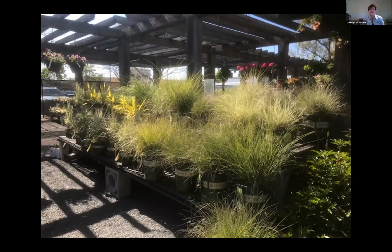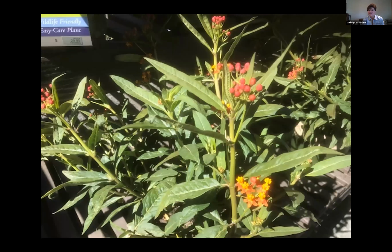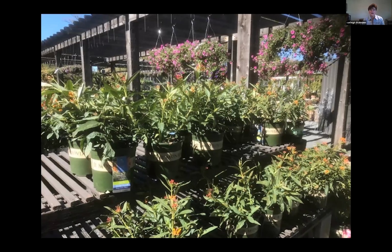Ornamental grasses are in. This is in the sun perennial area. We have a whole segment just with ornamental grasses. And then, oh, look at the tree peony. Incredible, absolutely gorgeous. I think I counted 12 out on the main aisle. This is the Asclepias, or the butterfly weed, that's in. And we have our native table set up, so you can get your native plants there, native to Illinois. And then this is what the bench looks like. Look at more of the hanging baskets in the background.